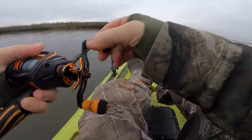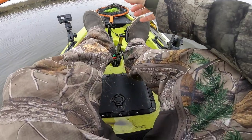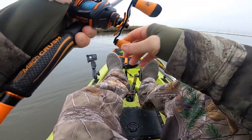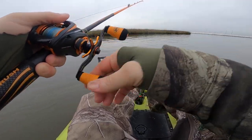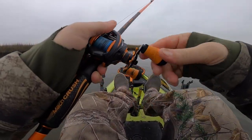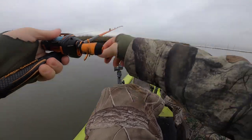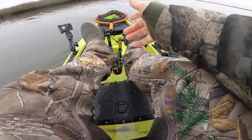Nope. It's a tail end redfish. It's a redfish. Oh, it's a good one. Oh, I gotta get him. That's a good fish. Shit.